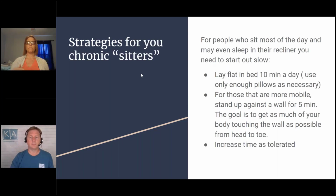So we'll talk a little bit about people with lower mobility, people who sit most of the day, or people who sleep in their recliner. I've come in contact with lots of people who, as they age, decide to sleep in a recliner because bed mobility is difficult, or they may have breathing issues and they can't lay flat. So people who sit a lot, or people who never lay flat because they sleep in a recliner, they do everything in a recliner, their posture can be really bad.